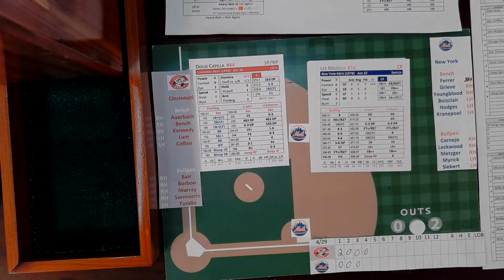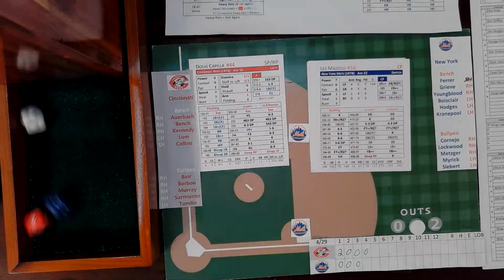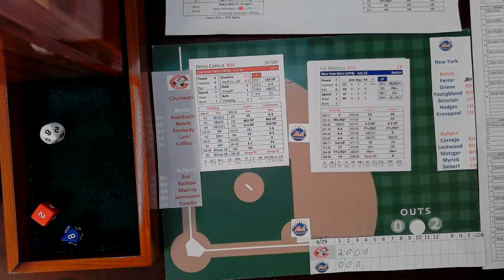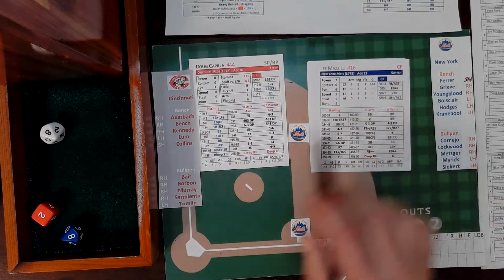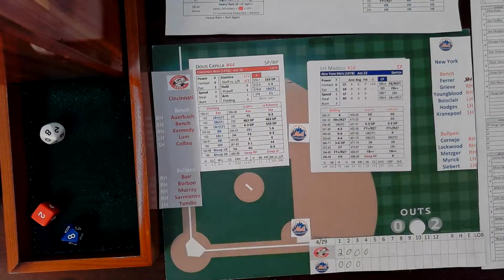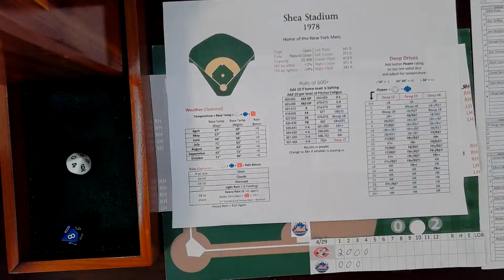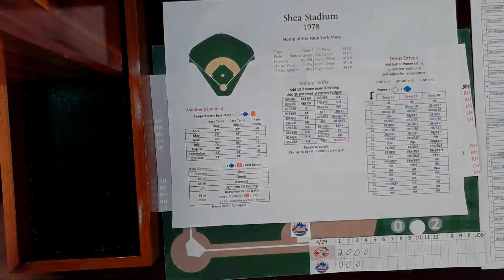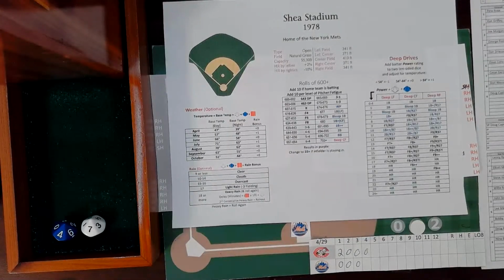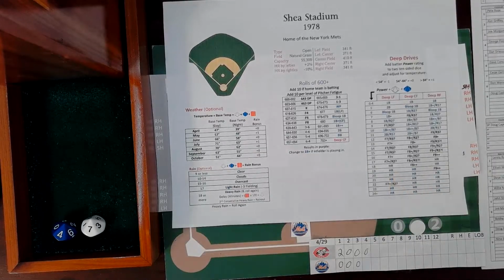Sarmiento is ready if needed. Here's Capilla to Mazzilli. That's a 288. And Mazzilli, switch hitter, batting right-handed. 288 is a deep drive to left field. Mazzilli's power is a 7. This could be problems. A 7 and an 11. That's an 18. Deep drive to left. 18 is a home run for Lee Mazzilli.